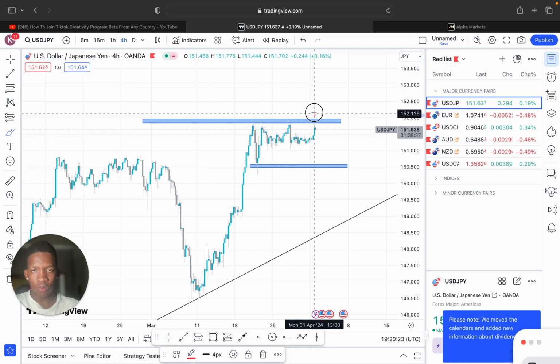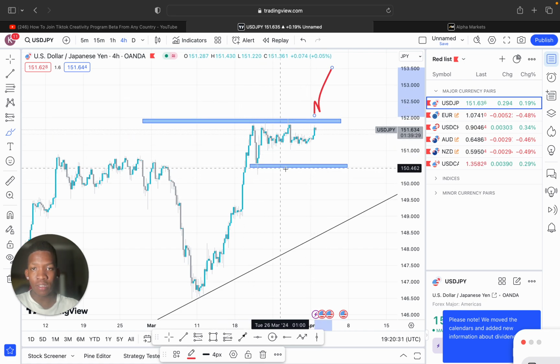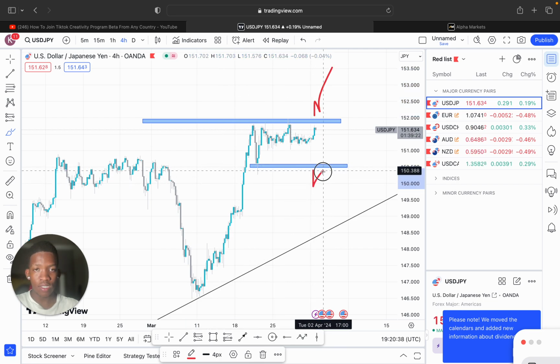So basically, I'll look for the market to shoot up here, come retest, and then head up, giving us higher lows and higher highs, right? If not, I'd rather stick much safer to this zone right here. And if it breaks right here again, I'll wait for a retest, and then I'm looking for lower highs and lower lows, right?